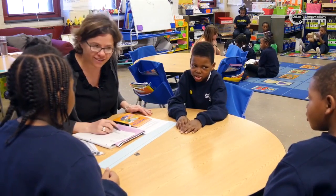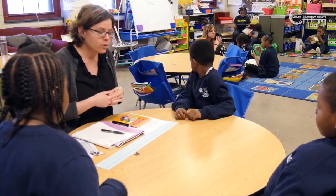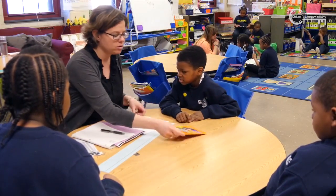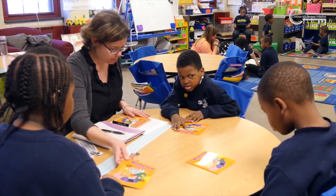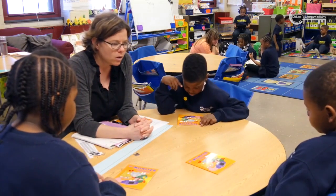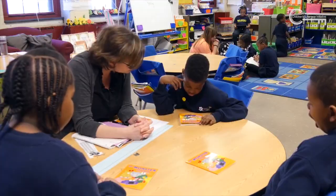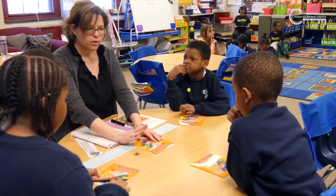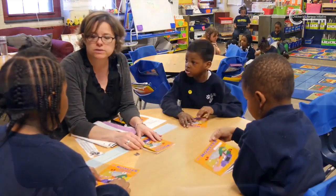Okay, great. Today in our group, we're going to read this really fun book called My Monster Friends. It's about a boy who has so many friends, but guess what? All his friends are monsters. So what I'm going to ask you to do is take a book walk through the pages of this book to get an idea of what his monster friends are like.